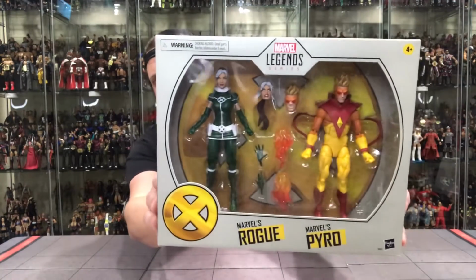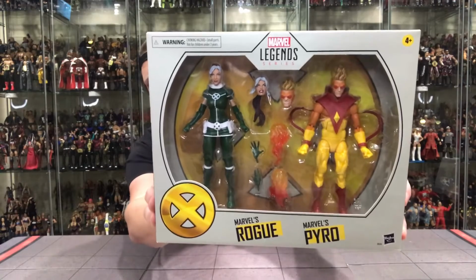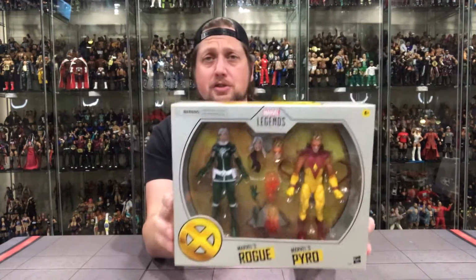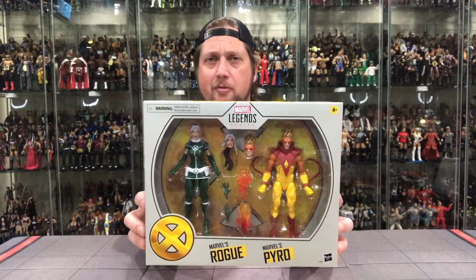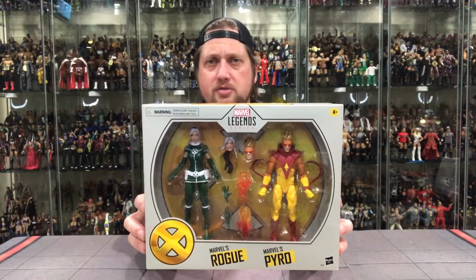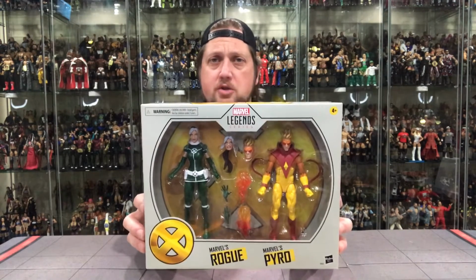Here's the packaging right there. You got Pyro, you got Rogue, you got the flame effects, you got extra hands, you got 2 extra heads. We're getting used to it at this point, the new packaging style from Marvel Legends. I really like this 2-pack style. I think it's very classy, looks really good on the shelf. It does pop. It's not too busy. Really enjoy this new packaging.